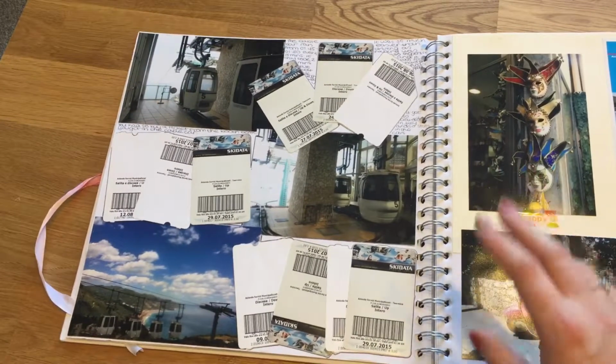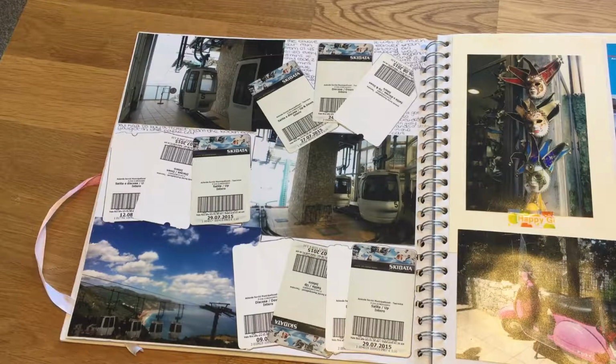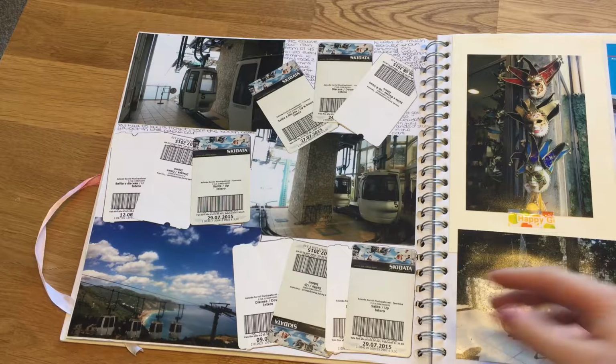So to go up to the main sort of strip of Taormina, you had to get the cable car. You could drive, but there's no parking, and you could walk, but it would take you hours and it'd be knackering. So the best way was a cable car.